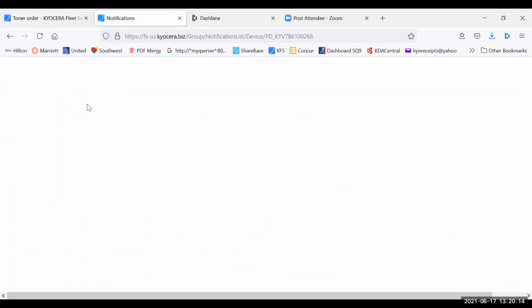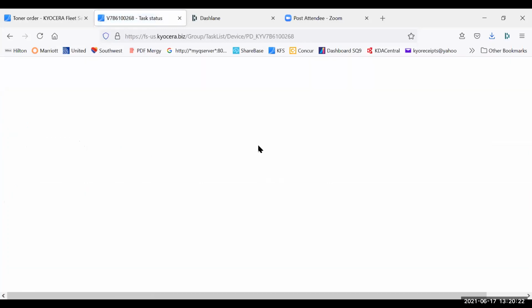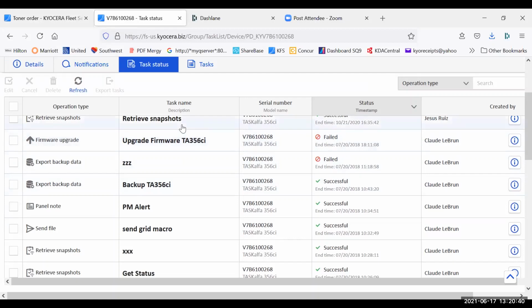Any notifications? You don't have any on that one. Any statuses? I don't believe any are going to show. Okay. So this is the status showing what was done to this machine over time. It looks like it got prepared for our sales boot camp that we run. Someone took some snapshots of it.